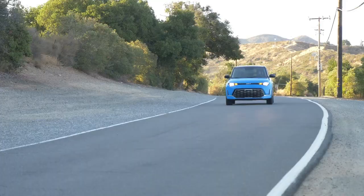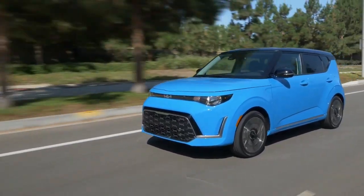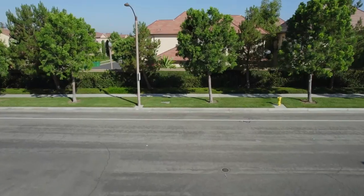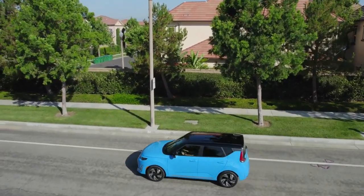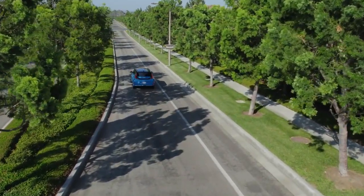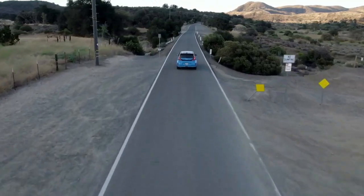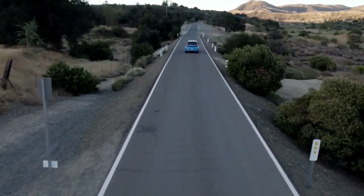In Edmunds track testing, the Soul posted a 0 to 60 miles per hour time of 8.5 seconds, which is a respectable time for a little SUV. The steering features a light effort that builds up naturally when you move from center. The Soul has cornering abilities similar to sportier rivals such as the Mazda CX-30 and Mini Countryman.